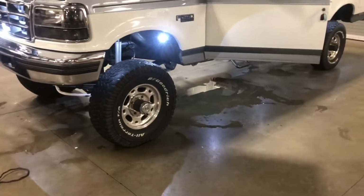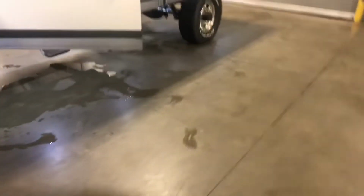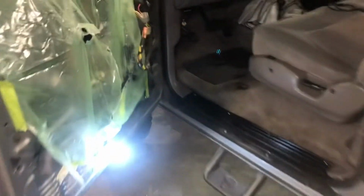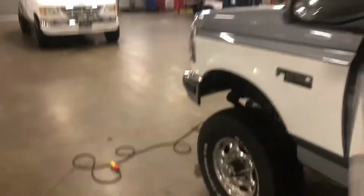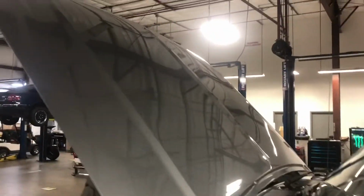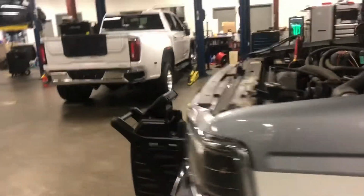Oh, and my rock lights should still work. Let's check those out. Bam. At least something still works on the OBS. So yeah, I just wanted to get this thing cleaned up today, man, because it was looking pathetic. So I'm gonna hit up one of the detailers and get this thing detailed up. It needs to get buffed once I get the wheels on it.